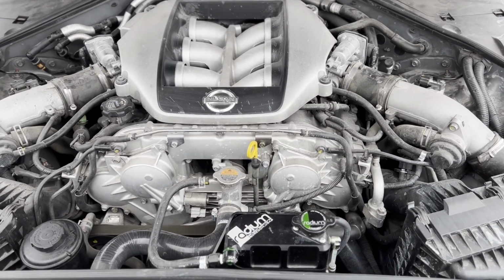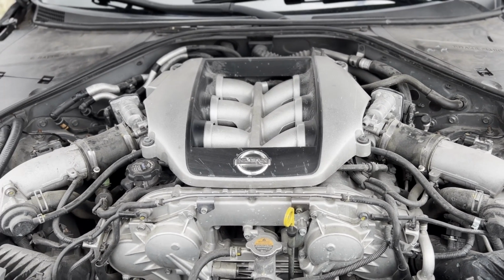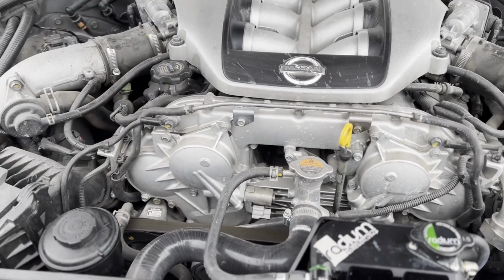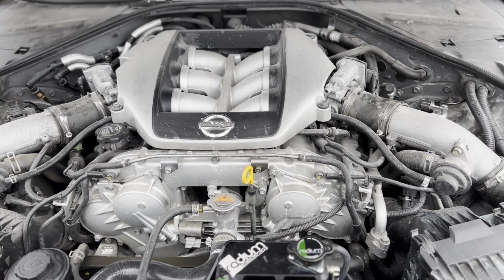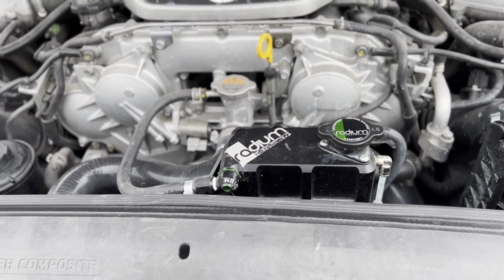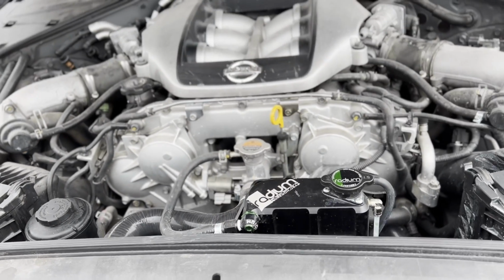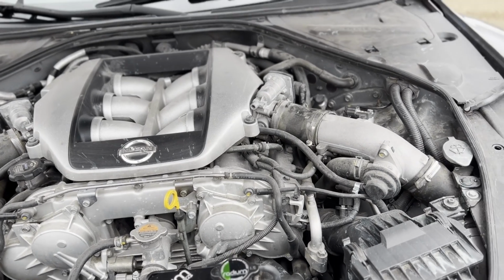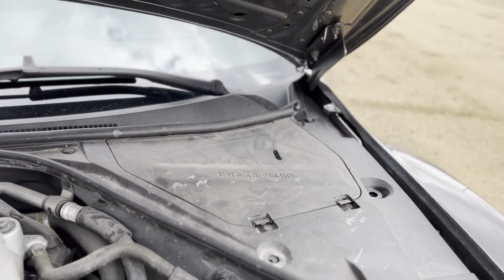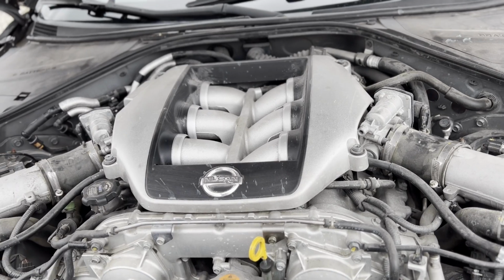The VR38 DETT, dual overhead cam injected twin turbo, 3.8 liter VR series 6-cylinder engine. 2 air boxes, 2 mass airflow sensors, basically 2 of everything except the computer. I noticed this car actually has an aftermarket coolant overflow tank, but beyond that, carbon fiber composite for some of the frame and the core support up front here. Battery access in the back, brake booster and fluid access back there. It's very tidy in here, actually. It doesn't look too awful to work on depending on what you're trying to do.